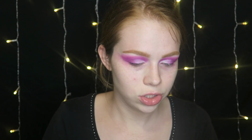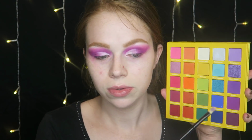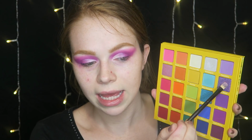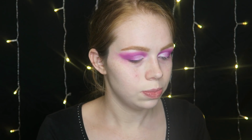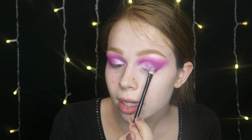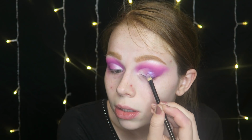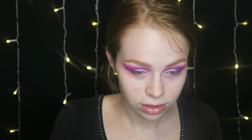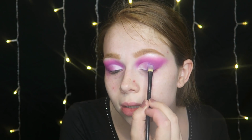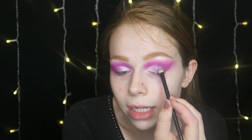I think I'm gonna go ahead and try out one more shimmer shade on my lid just for the heck of it. I'm gonna go into this shade right here called Berry Blast. This one is super pretty. It's just like a metallic purple. And I'm gonna pop that. Ooh. Oh man, that's really pretty. Oh man, I love that color. So like I said, it's a metallic purple, but the reflect, I feel like it's really shiny.